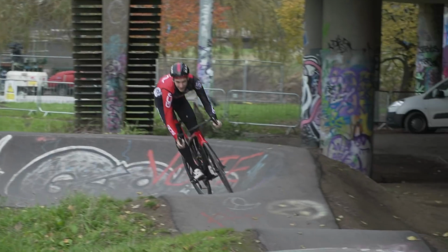This week, we are action-packed. We're talking about crashing, and more specifically, how you can avoid it. And at the other end of the spectrum, we are actively courting it by trying to settle that long-standing question, can you ride a road bike on a pump track? Yeah, and if you don't know what a pump track is, don't worry, we will explain that too. All that and more.